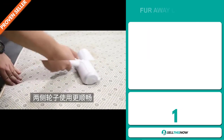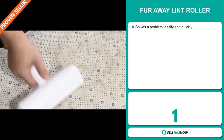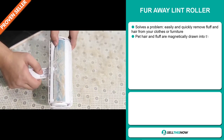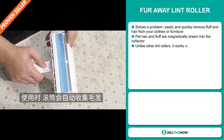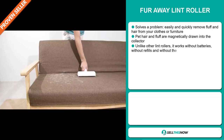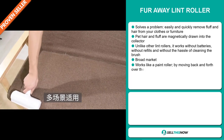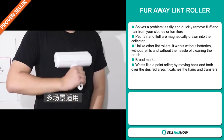Our next product is the Furaway Lint Roller. Now this is a definite problem solver. It easily and quickly removes fluff and hair from your clothes or furniture. Pet hair and fluff are magnetically drawn into the collector. Unlike other lint rollers, it works without batteries, without refills, and without the hassle of cleaning the brush.